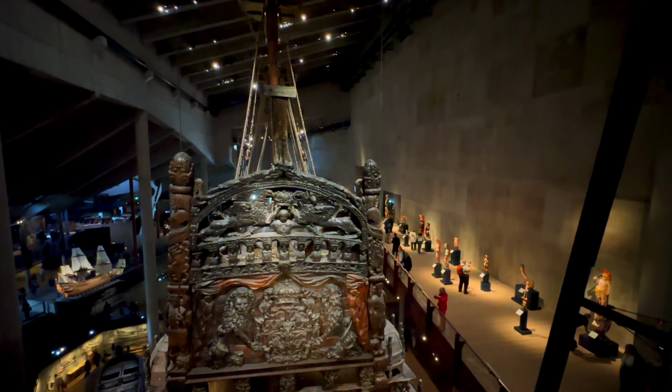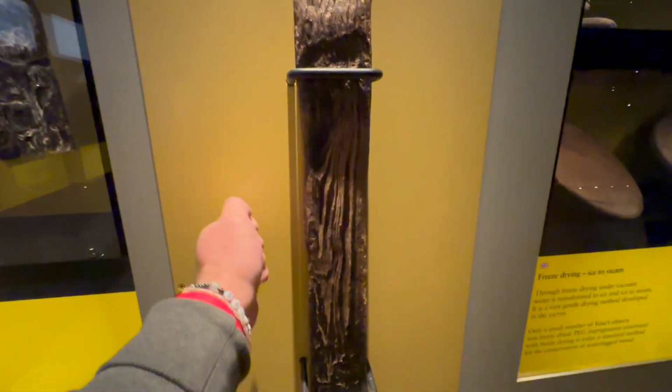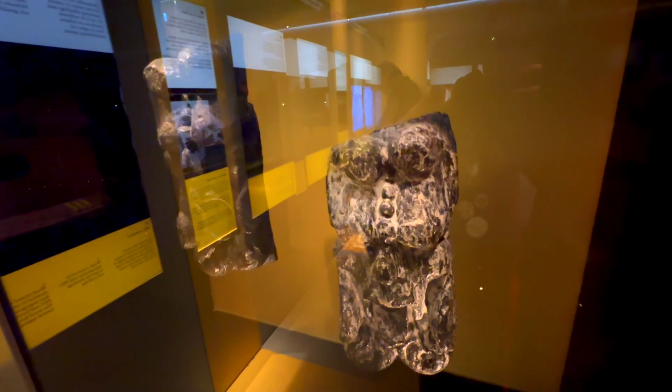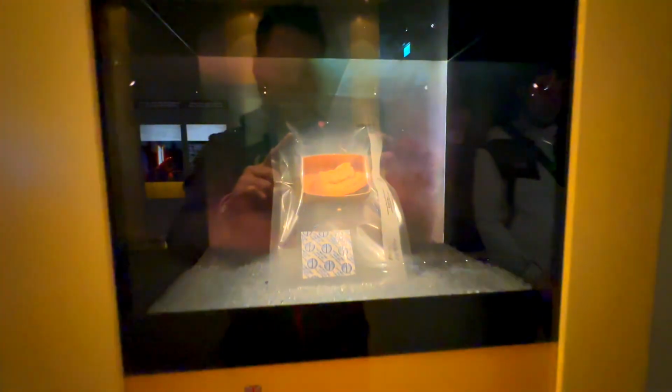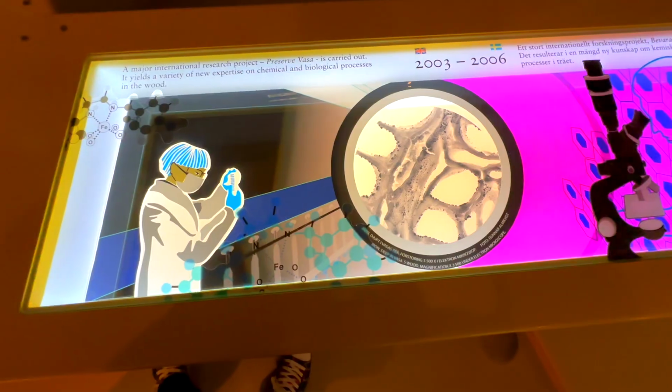I ended up spending most of my time on the second level, where they talked about the future of the ship and everything they've learned to help counteract the decomposition that was happening and still happening on the ship. They covered everything from what they discovered when they first brought the ship to the surface to lessons learned from having it on display, and there are some pretty fascinating stories from that alone, and how the museum continues to research how to keep the ship preserved for future generations.